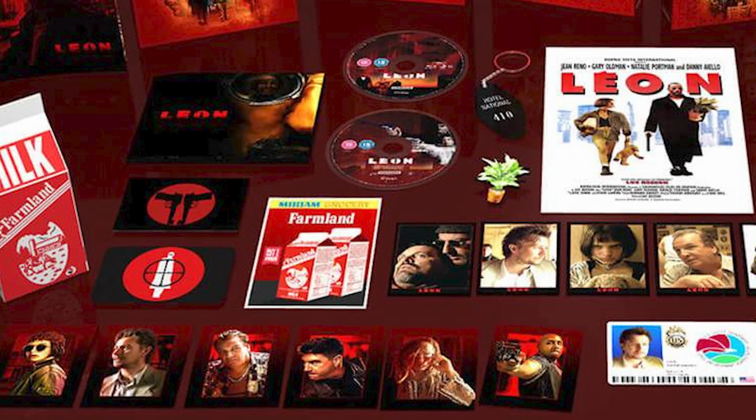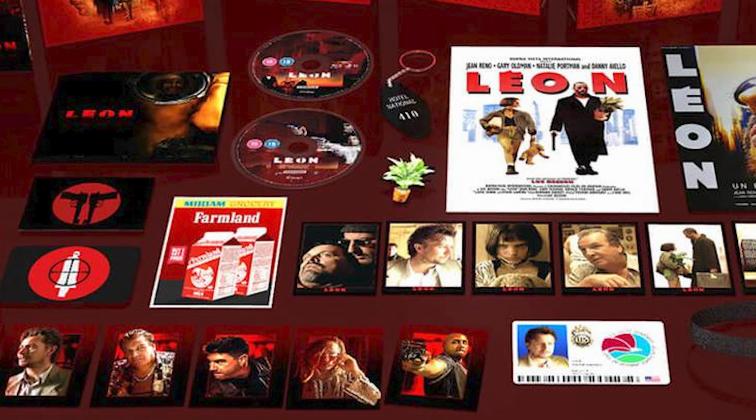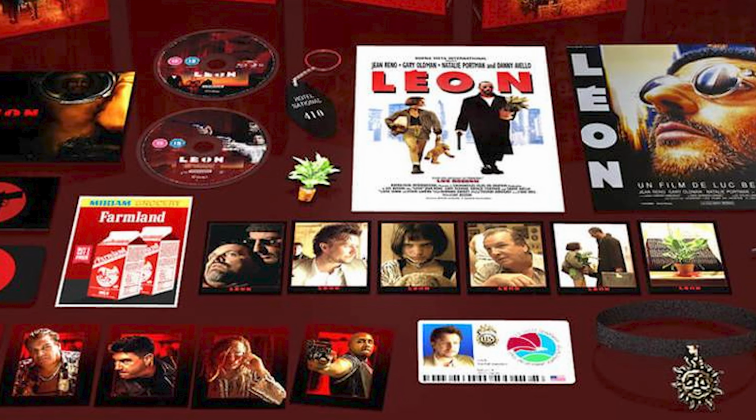You've got a poster. You've got the ID card. You have a milk carton. You have Matilda's necklace, which they mention is a prop. Do not try to wear it.